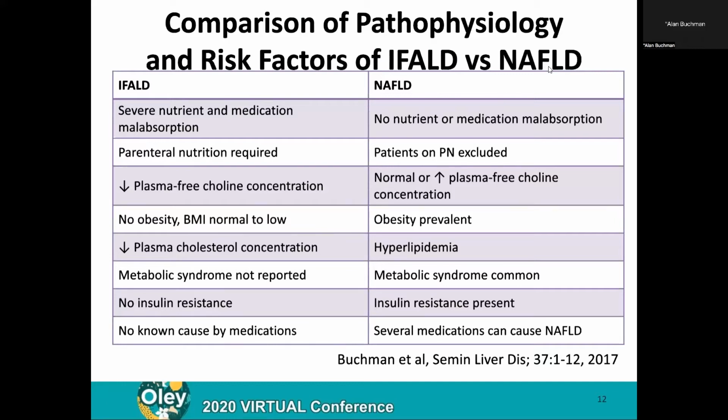Now, everybody's probably heard about NASH, non-alcoholic steatohepatitis, or NAFLD, which stands for non-alcoholic fatty liver disease, which is an earlier precursor of NASH. This is one of the biggest things around, because patients with diabetes, for example, and metabolic syndrome are at substantial risk for developing NAFLD. And it is, I believe, probably the most prevalent reason for liver transplants in the United States, and if not, it shortly will be. IFALD was always thought to be one of the causes of NAFLD or NASH, but in reality, it's not, and they're really quite different.